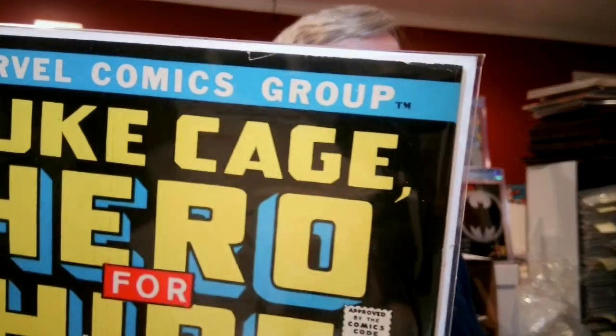Now, this is a book. This is definitely gradable condition. I'm going to say roughly, just looking at it through the bag and board, about a 6.5, 7. Biggest issue I'm seeing, it does have some spine ticks, maybe a little bit better. And they did press it before they sent it off, so I don't even know if I have to. I'm going to take a close look at it there at the top. There's a little bit of wear at the bottom. Maybe better. Maybe like a 7. You know, it does have some spine ticks on it, but this is a really cool book.